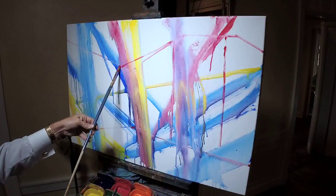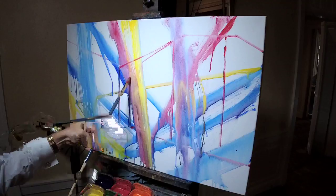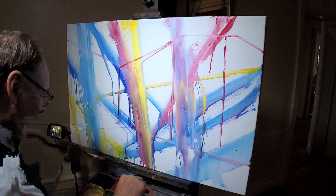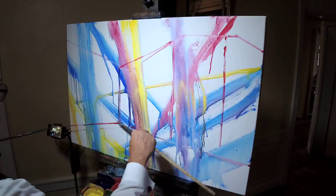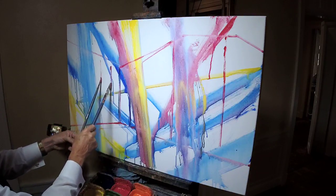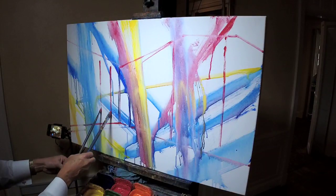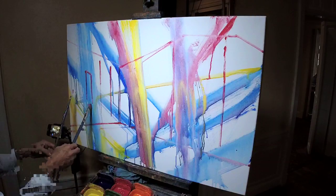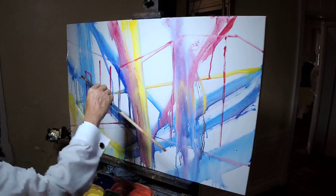I'm already making changes to my drawing. You see that? I had the line wrong, witness my distress. And I messed up. No. You just make the correction. I say that so many times. Some of you regulars are tired of hearing me say that. Don't beat yourself up. Yeah, big little window.